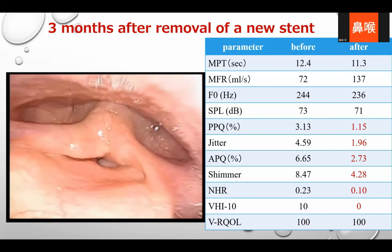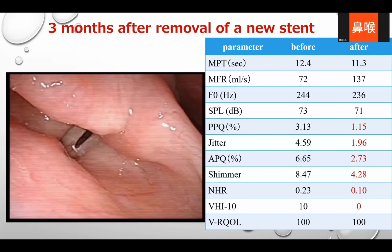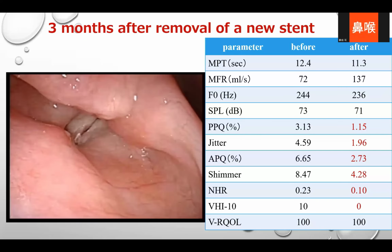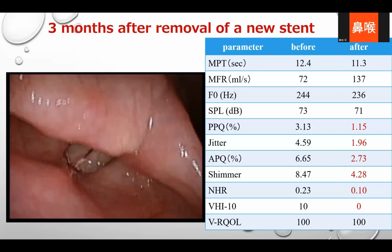This video shows laryngeal findings at 3 months after the removal of the tube stent. Hoarseness followed after surgery. APQ, jitter, APQ, shimmer, NHR, and VHFM improved after the surgery.